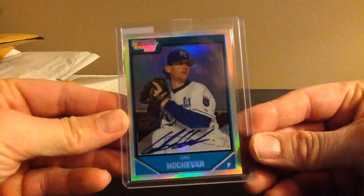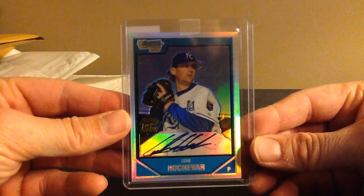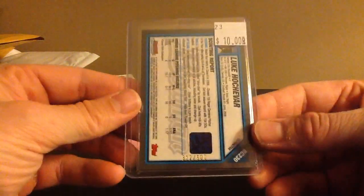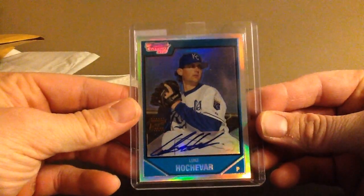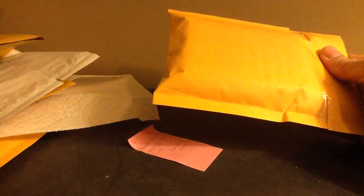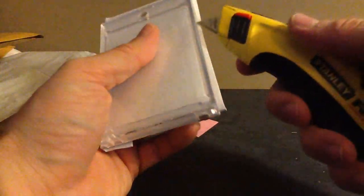This is for my shrine, Hochevar, who had a great season coming off Tommy John for us. This is a refractor version. I think it's 2007. Yeah, 2007 to 500. This might be something cool, just because it's packaged so well. Wow, that's A+ packaging.